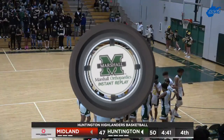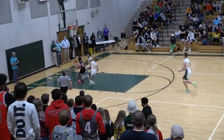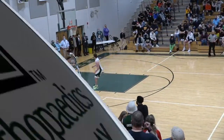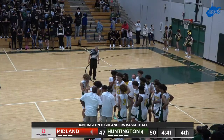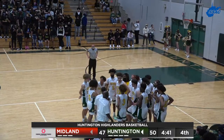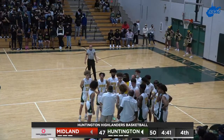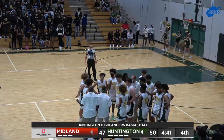It's Huntington High 50, Cabell Midland 47. It's Dominic Schmidt with the quarterback pass to his older brother Chandler. He lays it up in as good on that one. Chandler plays the football side of things. Dominic, not much in the football. He's all about basketball. Their mother is the assistant coach on the bench for Cabell Midland with J.J.